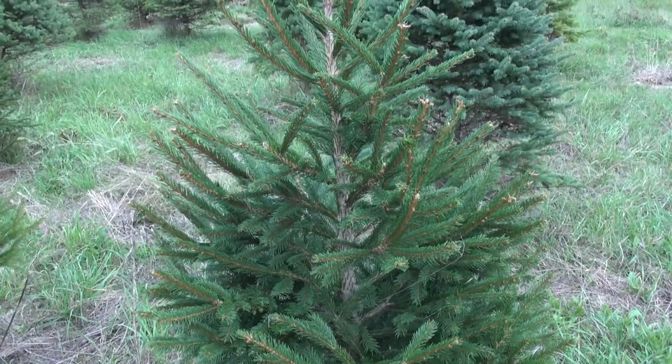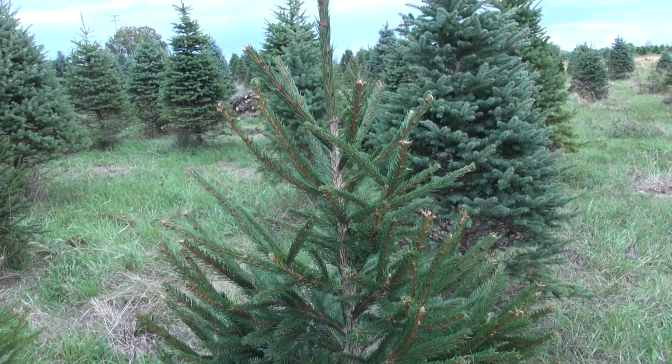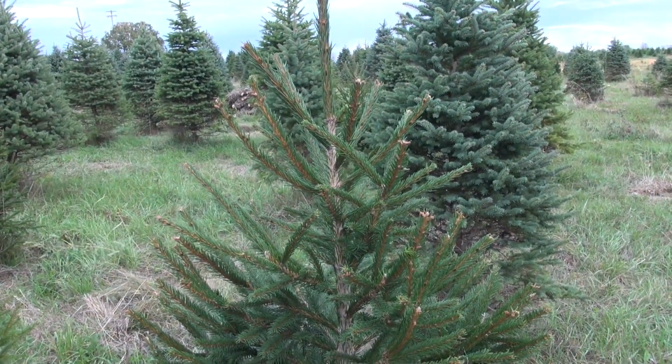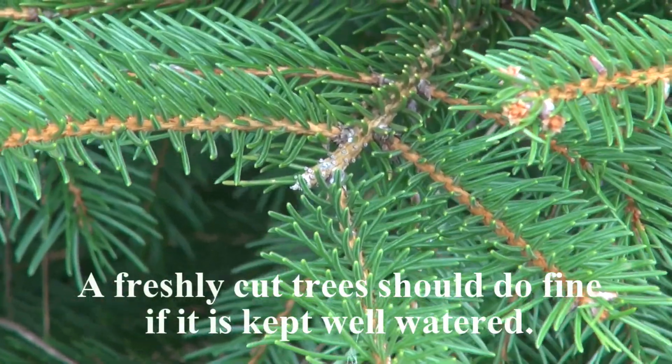Now, there are other spruces that are sold as Christmas trees, like the Black Hills Spruce or the White Spruce, and both of those are ones that we grew up on. And I'll show you a small one over here, and it's not large enough for harvesting, but it has a much shorter needle, and those needles drop very quickly, especially if you buy them from a lot.